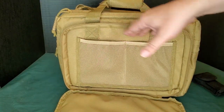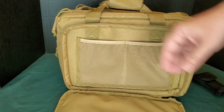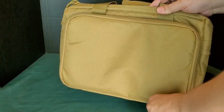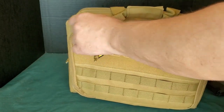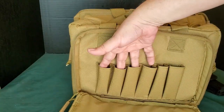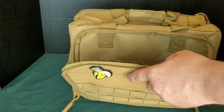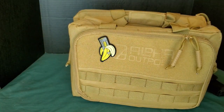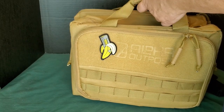Up here, it's got some mesh bags that you could keep writing materials in, your navigation kit, compass, protractor, notebooks. Nice, large side pouch. Other side, notice this is the side with the Velcro, but it's another large side pouch. And guess what? You could organize all your awesome knives because, you know, got to have a different knife every day. And you'd probably put flashlights and stuff in like that. And if you're going to use it for a bug out bag, organization is key because you don't want to go fumbling around looking for stuff. You want to know where everything is because you're going to be panicked and stressed.